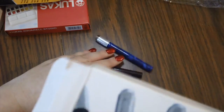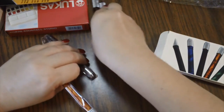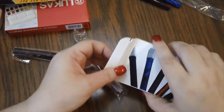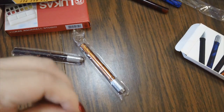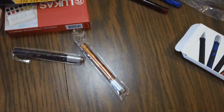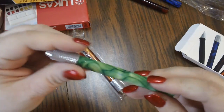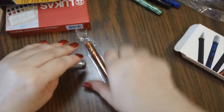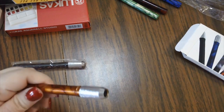Are there 4 in here? Oh no, there's 5 in here. And they will roll, so you have to be careful with them. And then here is this really pretty marbled one. Very nice. I love that these have different patterns on them because then they're not so boring.